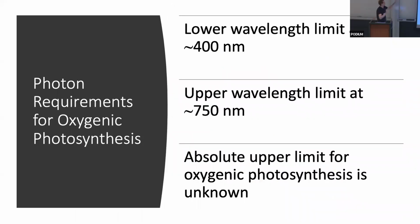And on Earth, those limits for photosynthesis are about 400 nanometers on the lower end, and about 750 nanometers on the upper end. So those are the photons that can be used in that reaction that we've looked at so many times. And if we look at the lower limit, that's probably a reasonable lower limit for the photons that can be used. Below about 400 nanometers, the photons are energetic enough that you can start ionizing your pigments, and obviously that's bad for life.